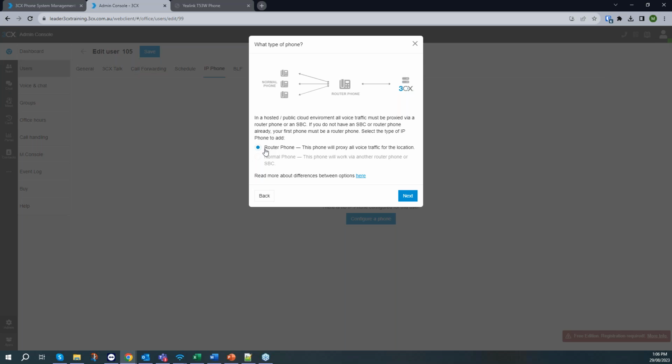Now it defaults to only giving the router phone option because it's cloud-based. For a cloud-based 3CX, you need at least one handset, the first handset, configured as a router phone, and then you can configure the rest of the extensions or handsets as normal phones. So it selects the router phone by default.